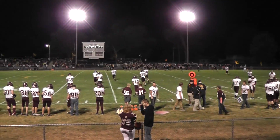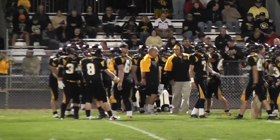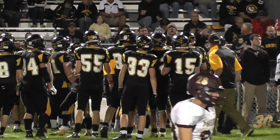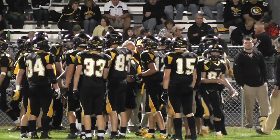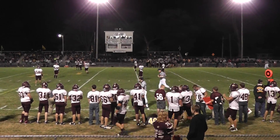Evan Sutton's definitely been working on his extra points. The kid is booting them right through the uprights today. So 21-0 with 2:45 left in the second quarter here. Tuscola is up over Clinton. Tuscola scored 1 touchdown from their offense and 2 from their defense.